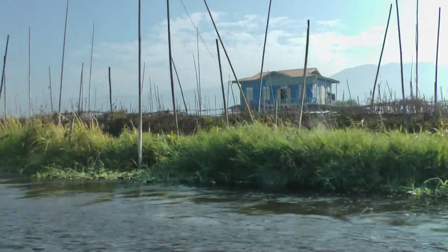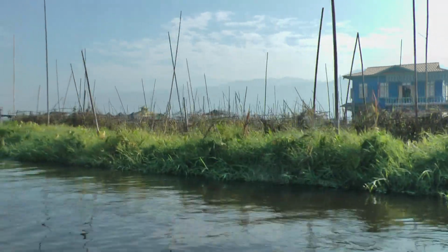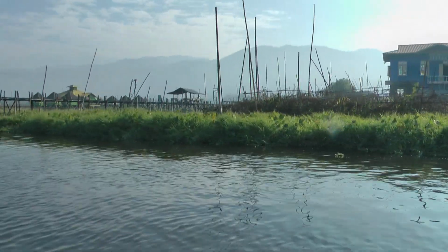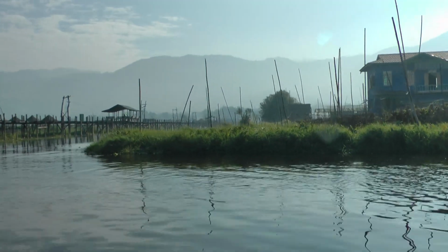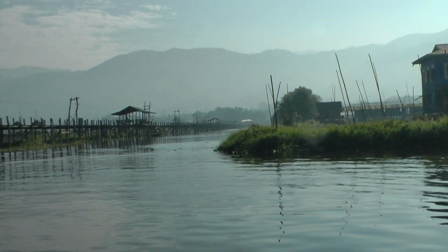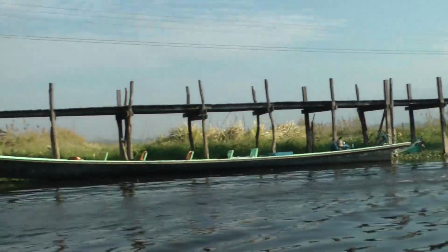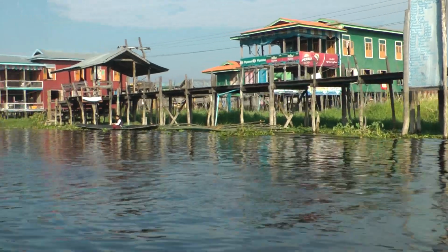Turn left here, this bridge goes right away up to the main road. It's quite long. And the main road is up there. The bridge comes all the way down here. Ends at this point.